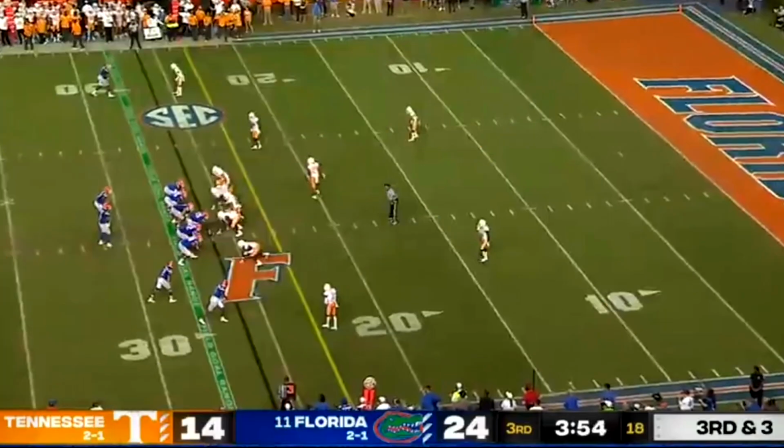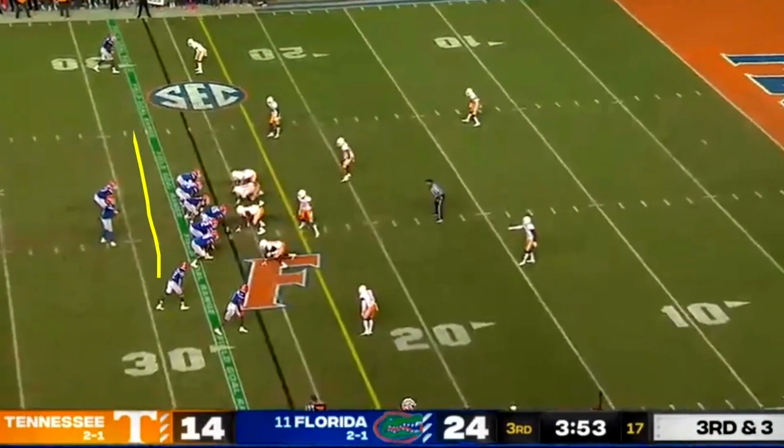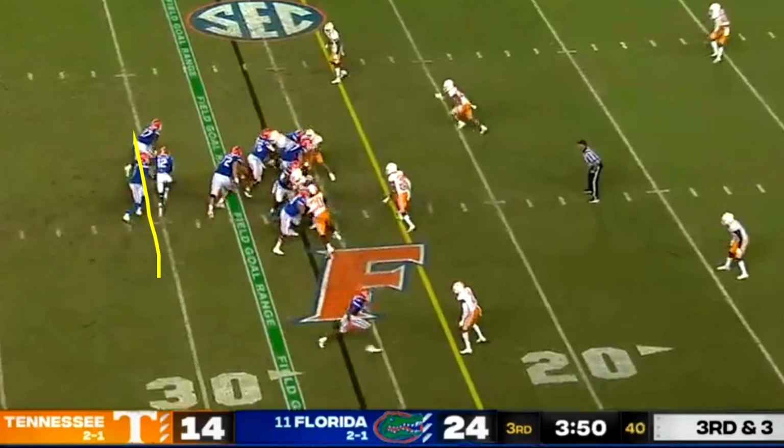3rd and 3, and here's a nice wrinkle from Florida to pick this up. Running. This is the down and distance they love, as we're going to keep saying it. 3rd and 3. This is where Florida wants to be all season long. You're going to get a motion here from Rick Wells and a fake handoff. There's your motion. There's your fake handoff. This is going to work well to pull the defenders just a little bit more to the outside.